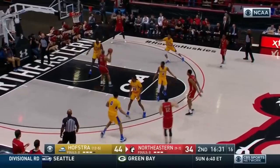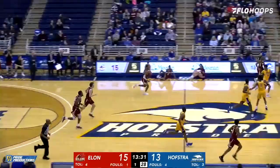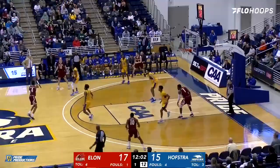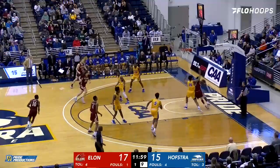On the inside, another really in close. Away with Woods. Woods will pull a three. No good. Rebound, Eli Pemberton. Hofstra down. Back to Sheffield. He drives, kick down low, up strong with it, no good. Fight for the rebound, Eli Pemberton's got it.